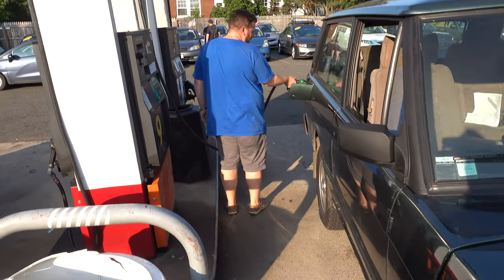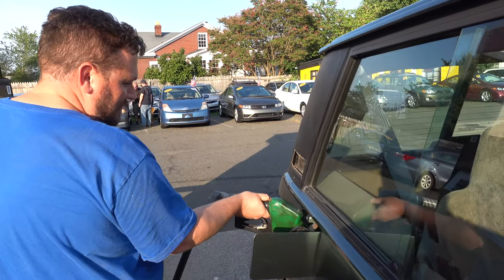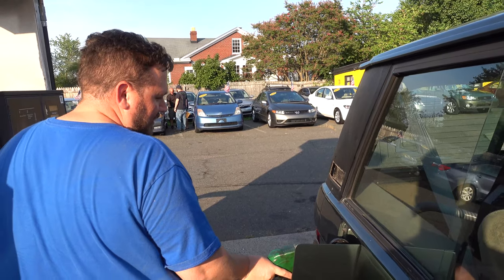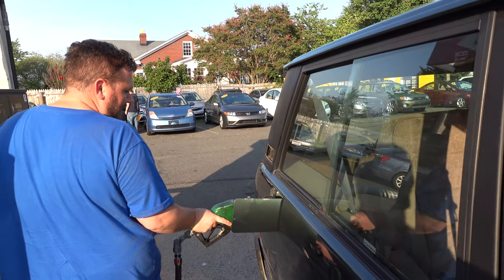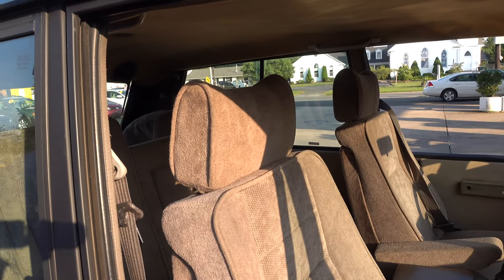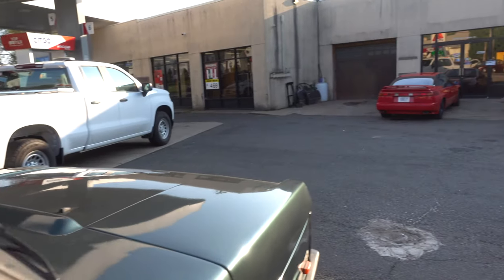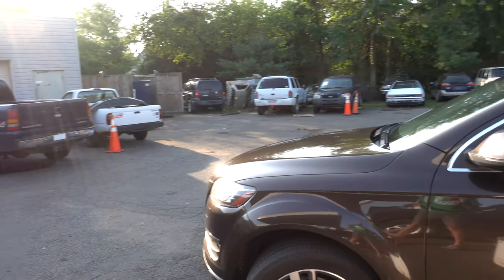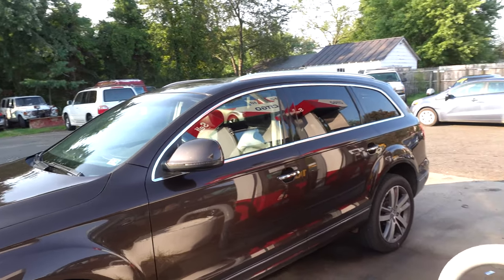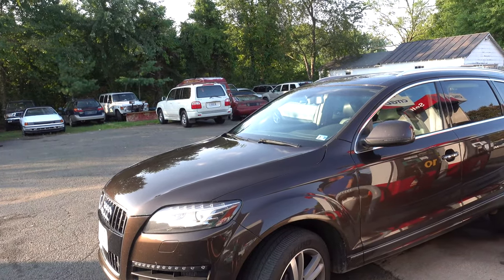Well, that's good. At least you had almost a full tank in there. This thing's got to be able to make it a few hundred miles on diesel, I would think. Like, at least 300 on a full tank. It's probably a 20 gallon like the other ones. Definitely not as many miles as the Q7. I'm sure that'll go 1,000 miles on one tank because it's modern.